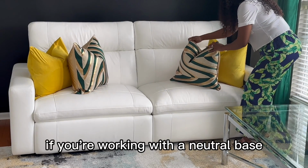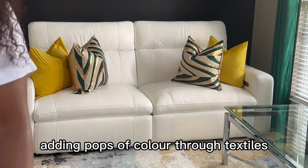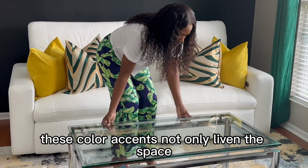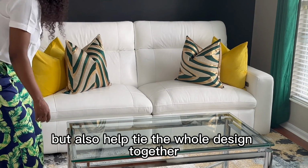If you're working with a neutral base like white or cream furniture, adding pops of color through textiles is a simple way to refresh without replacing major pieces. These color accents not only liven the space, but also help tie the whole design together.